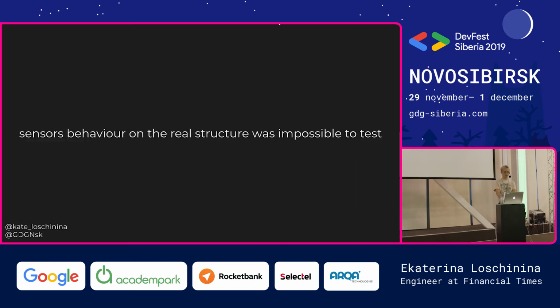And the sensors' behavior on the real structure was really impossible to test in advance. That's why a couple of things didn't work. For example, sleep mode. For sleep mode, we assume that the installation stays completely still for, let's say, 10 minutes. And some sensors were continuously firing some kind of output, I think because they were half broken. So that's why sleep mode was almost never triggered.